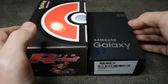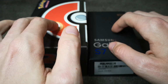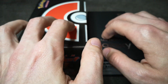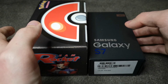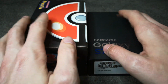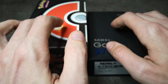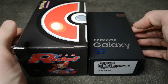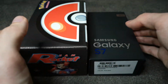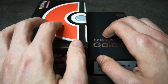So today I'm going to do something a little bit different to my usual pack openings. Today I have two very special boxes in front of me. And no, the one on the right is not a phone. It's just a pretty conveniently sized, quite secure, safe box that I keep some very special cards inside.